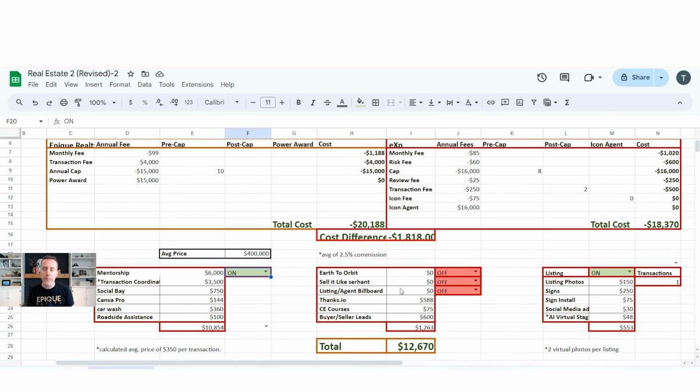These are platforms that are available to all of us as Epique agents. As being part of the Epique family, we have access to this stuff. But look, I just turned it off for the case of this. And these are also things that are available to us. We have Thanks.io. Maybe you're doing farming, CE courses, $75. That's for the year. I just plugged in a number, and we also get buyer and seller leads, so I plugged in that number.